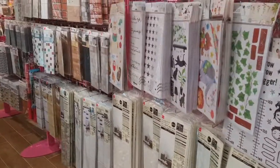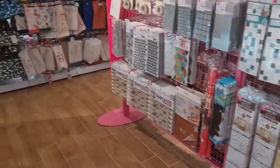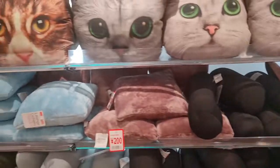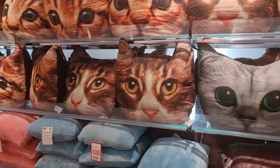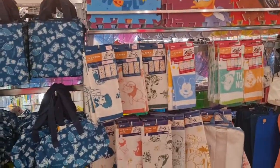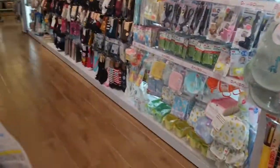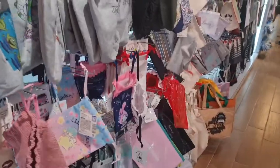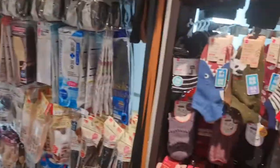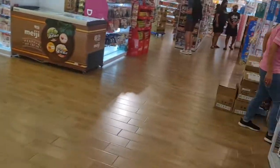So whatever you buy here, it's just $2. Let's find something that is suitable for my fridge, and maybe some things for my kitchen as well. There's a lot of cutie stuff here. Cute, look at that. Oh, I don't know what to buy anymore. There's more cutie pies over here, but these are not what I wanted. So I'm going to go and search for kitchen stuff.